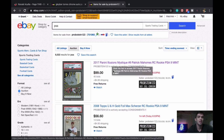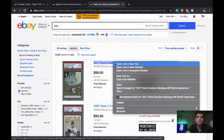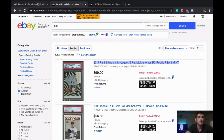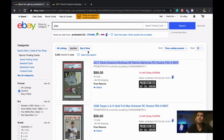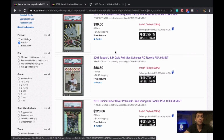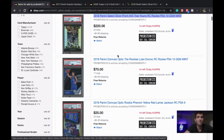What I like to do in these cases is keep this page unrefreshed, that way you can see what the prices actually are right now. Then whenever I open up each individual item, let's close out some of the tabs. I was looking at some of the cards and also Ronald Acuna threads. I like to see what kind of jumps happen at the last minute. A lot of people say it's getting shilled. Well, I'm going to show you if there are big jumps at the end. It's definitely not me. I'm not the one doing the shilling.